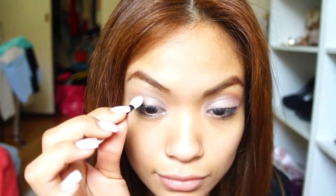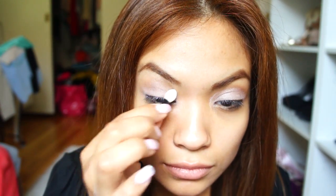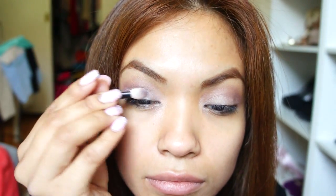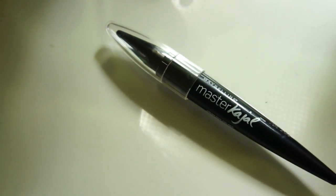Now I'm going to go a little bit darker. I don't want to go too dark since the eyeliner is already going to be dramatic. I'm going to grab the crease color and put it on my crease and mix it a little bit with the lid color as well. So you just want to build it up, and you want to pack on this eyeshadow so it can stand out even more, because it can be kind of hard to blend out.